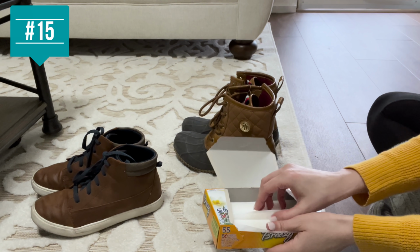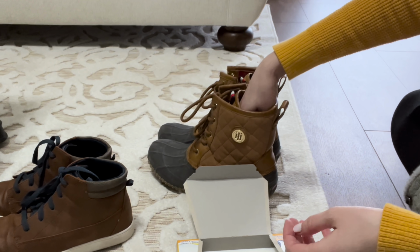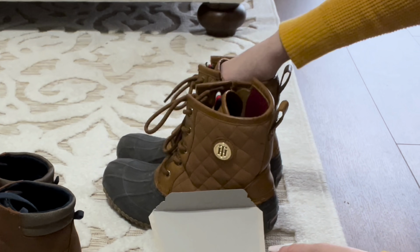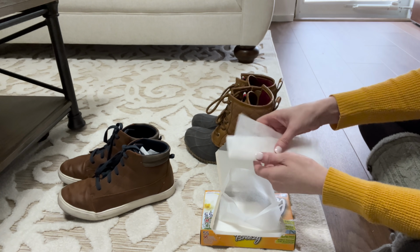You can also use this similar concept for other smelly, stinky places like shoes. So all you have to do, again, is roll this up, stick them down into your shoes, and take them out before you wear them the next time.